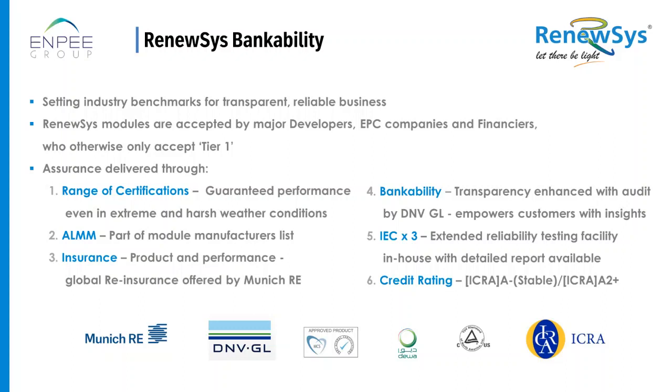The other thing is the IEC x3, also called the thresher test. RenewSys has the distinction of being, I think, one or maybe the only company having a state-of-the-art reliability lab. We have around 7 to 8 environmental chambers where we can do all the accelerated testing to ensure that the modules last for 25 years.